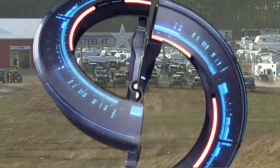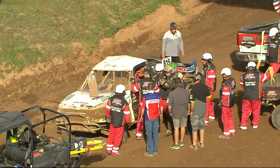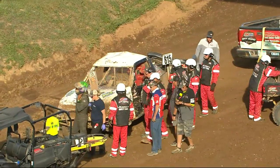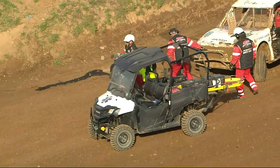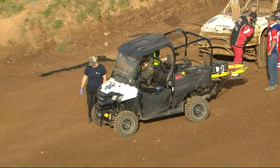Yeah, that red flag was for that kind of disjointed restart there. DJ Jorgensen paid the biggest price and wound up flipped over on his lid. And you can see him out walking around under his own power, no doubt frustrated and a little bit banged up. We certainly hope DJ's okay. He's definitely one of the good guys back there in the pits.